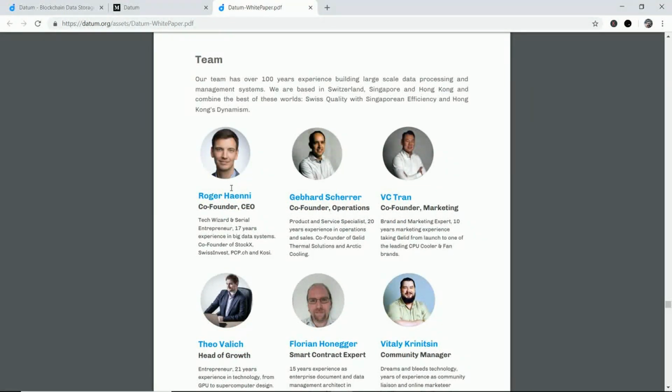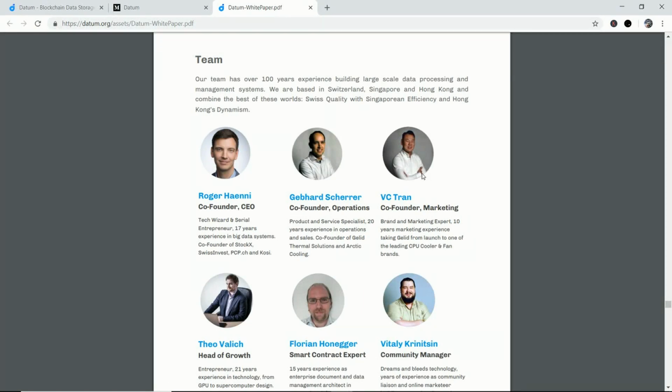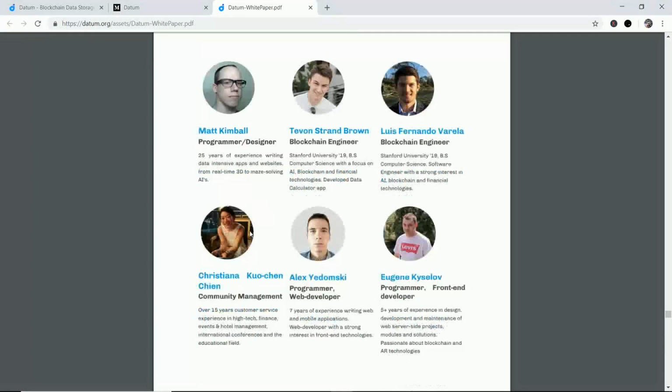To achieve a big goal, you need good expert team members in your team. Roger Haney is a co-founder and CEO of this project. He has 17 years of experience in big data systems. Gerhard Schreier is a co-founder and operations lead, having 20 years of experience in operations and sales. VC Tran is a co-founder handling marketing, with 10 years of experience in the marketing field. They have a good experienced team, with more than 10 to 15 years, and some of them more than 20 years of experience.